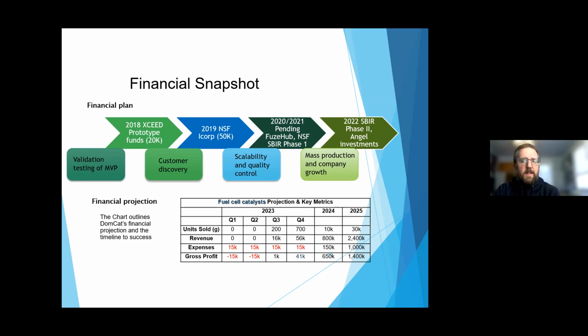Yeah, hi. Hey, Dominic. Thank you for putting together this presentation. The crux of the fuel cell usage that you mentioned in the presentation was primarily for transportation. Is this also transferable over to stationary fuel cells as well?